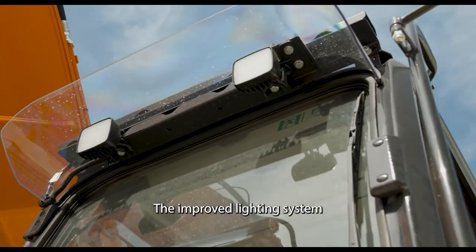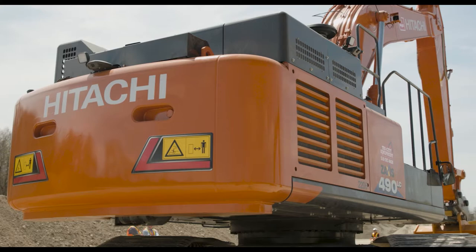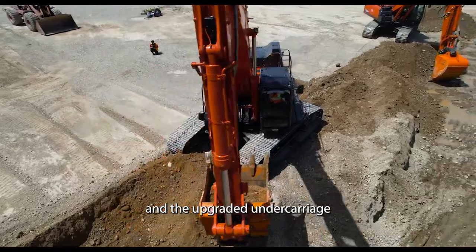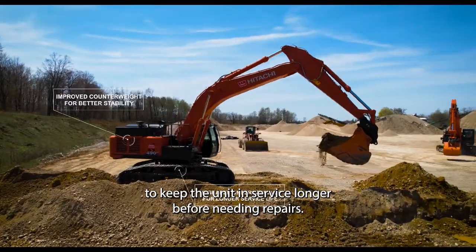The improved lighting system makes it much safer for the operators and the ground crew working beside it. It has an improved counterweight to make the machine more stable, and the upgraded undercarriage keeps the unit in service longer before needing repairs.